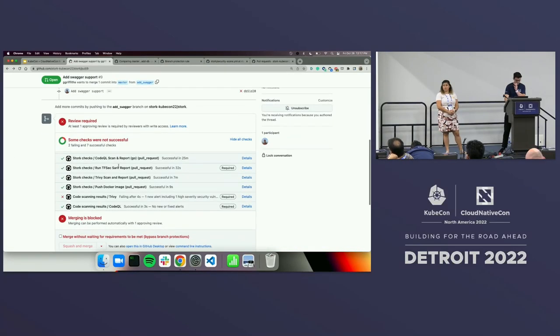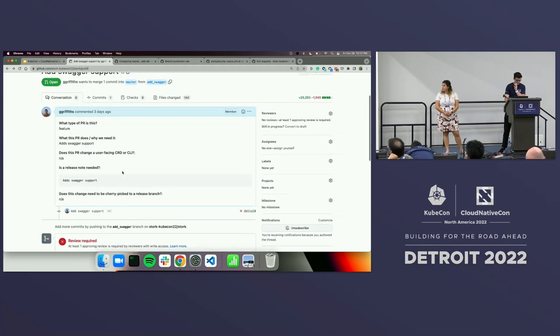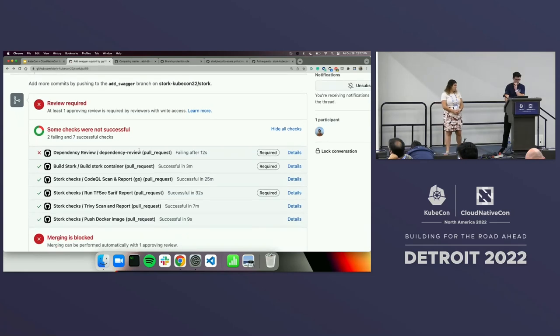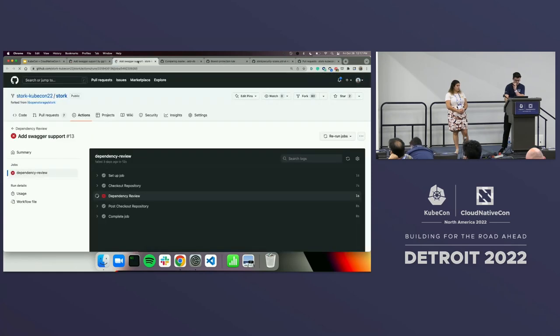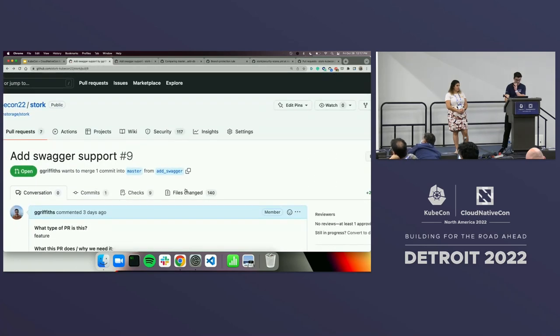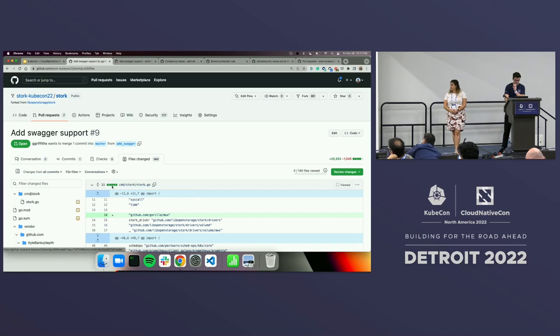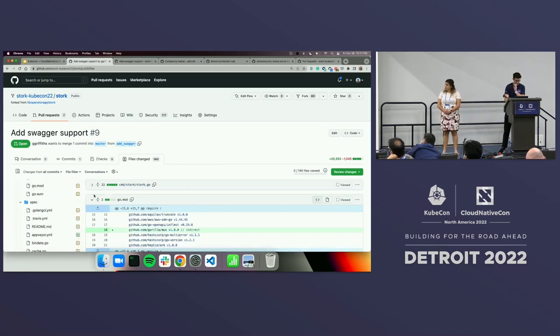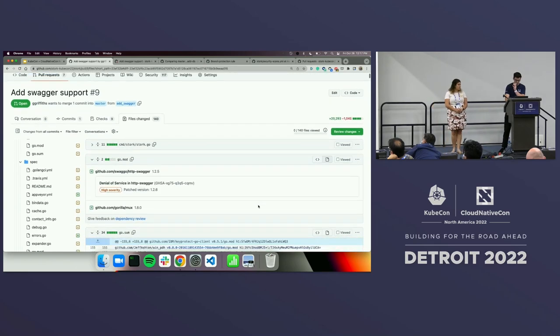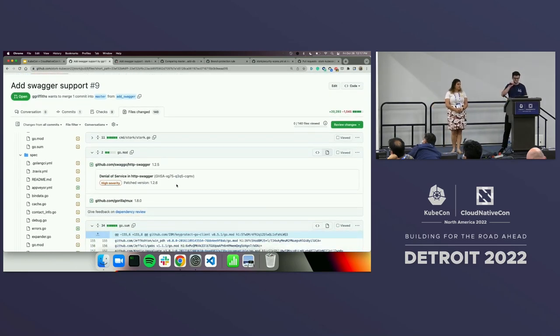So if you go back to the pull request, zoom in again, you can go down and see that one of our dependency checks failed. It checked for a dependency review, and you can see right here that it failed. So if we go ahead and check that, yeah, we can see that the dependency review failed. But we can also go over to our go.mod, and we can open up the rich text view, and we can see that there is actually a denial of service vulnerability in the version of Swagger that we're importing.